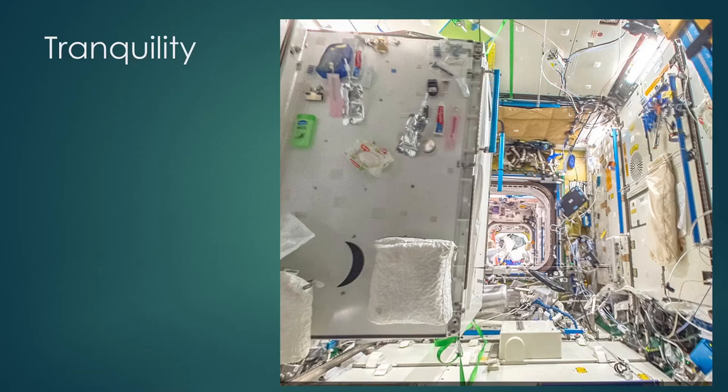Tranquility, so one of the US modules. And on the left, we see we have this wall here. We have toothpaste. Apparently Colgate is the choice. And then down here, we have a crescent moon. And in the US, the crescent moon is used on certain kinds of buildings. And you may have guessed that this is actually the toilet cubicle.